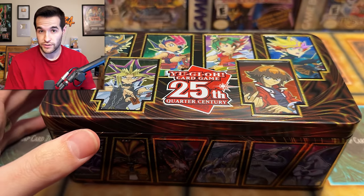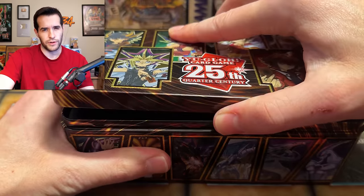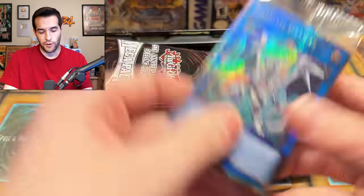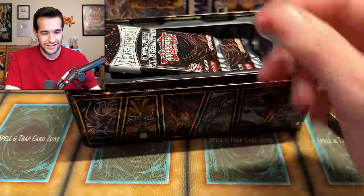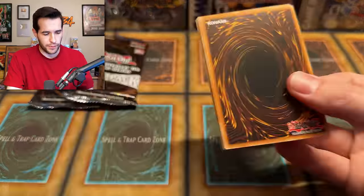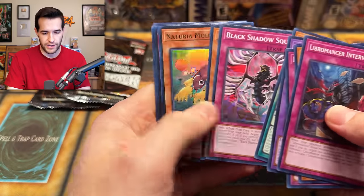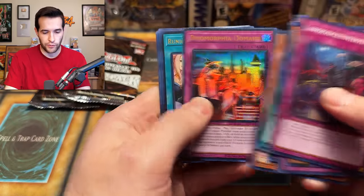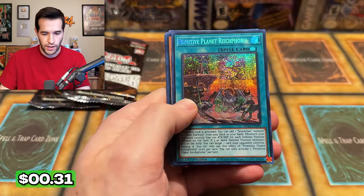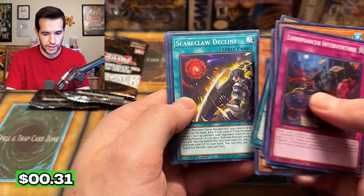There are promos in here, so we're hoping we get some good promo. Dark Magician, Blue Eyes. Well, there's no Blue Eyes, right? Dark Magician. Firewall. Okay, that's not a great one, but we'll keep it sealed. Three packs. Let's see what we can get from these mega packs. I don't really remember what's in here in the mega packs. I remember them being just decent, not crazy good. Let's see. We have a Naturia Mole Cricket, Dynamorphia Domain, Runic Golden Droplet, the Arachophobia, Draco Slayer, and Scareclaw Decline.